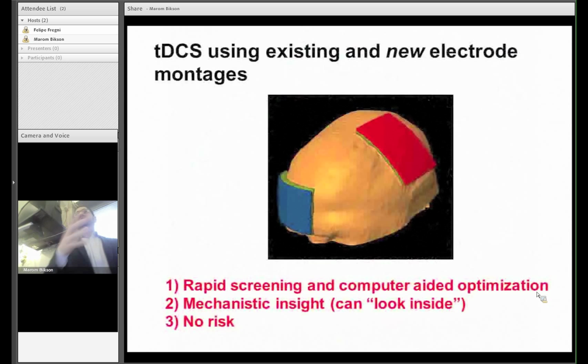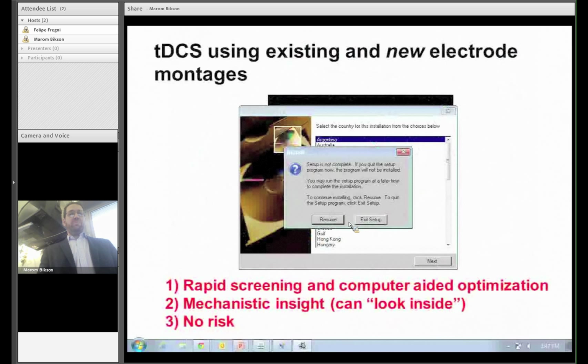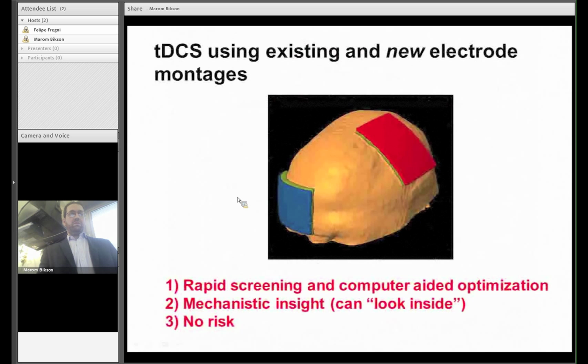And, again, we're engineers, we're sitting there with our little computers, right? So we can play around with stuff. And what we can do, for example, very quickly is screen potential new configurations. Whereas in the clinic, each thing would cost you 6 months to evaluate. We can very quickly screen them for what that's worth. We can try to think about mechanisms, and of course there's no risk because it's just a computer simulation.